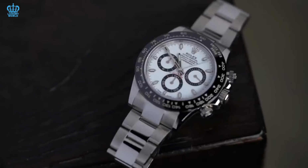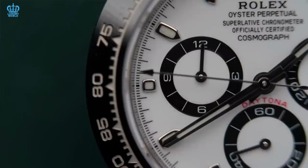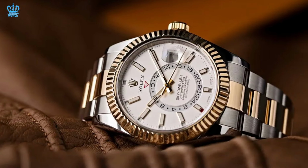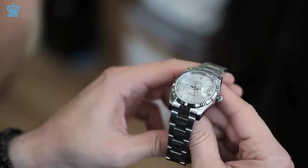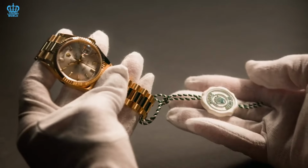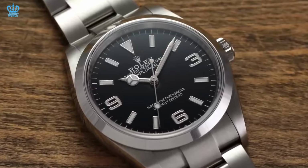Now, let us delve into what is not selling well in the current market. It should come as no surprise that the larger pieces, the full yellow gold, full rose gold, and Sky-Dwellers are experiencing sluggish sales. However, there have been exceptions, such as special dial models like the discontinued Paul Newman and the rose gold diamond variant, both of which sold recently. But these big pieces are not moving as swiftly.